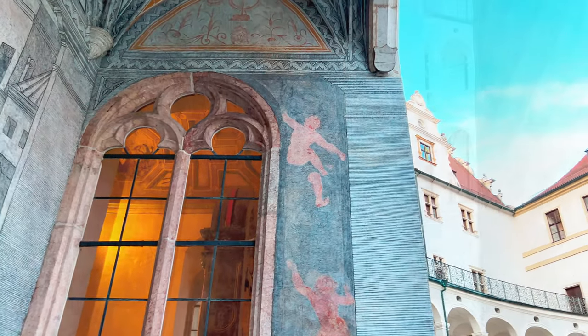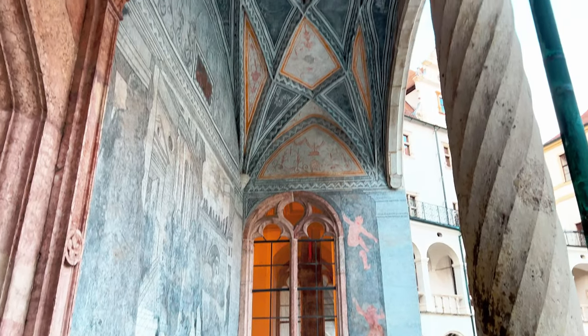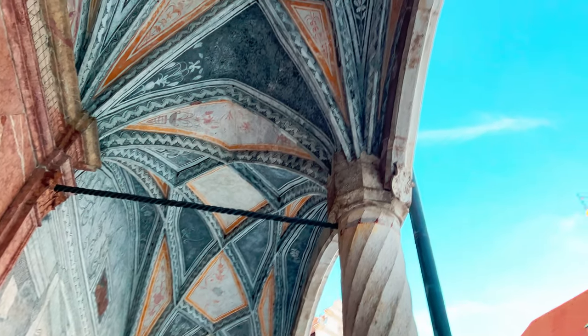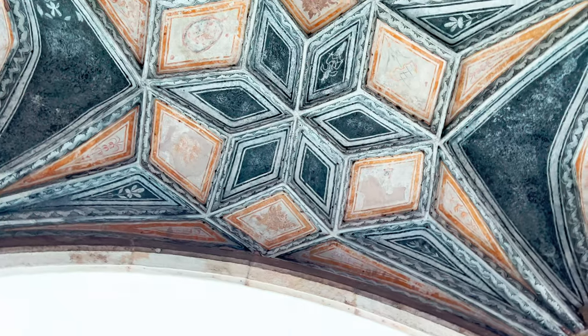Here is from 1543 and is the first one ever built for the Lutheran faith in Germany. Ott Heinrich brought this faith to Neuburg. In fact, people still get married in this castle chapel today. Can you imagine how romantic that must be?